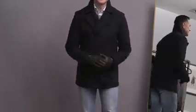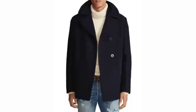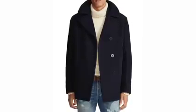The most classic version of this is the navy peacoat, which is extremely versatile. But if you're interested in something classic that's a little different, I would choose something like this in a brown tone. It's just as versatile as navy, but quite unexpected and very stylish.